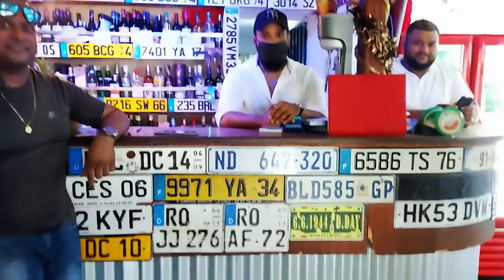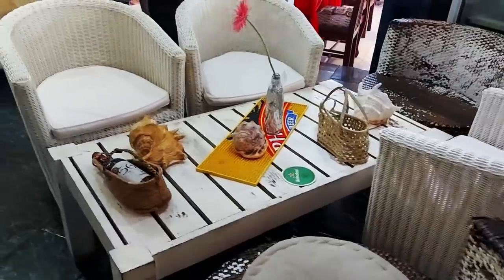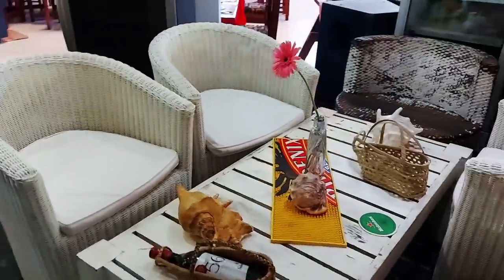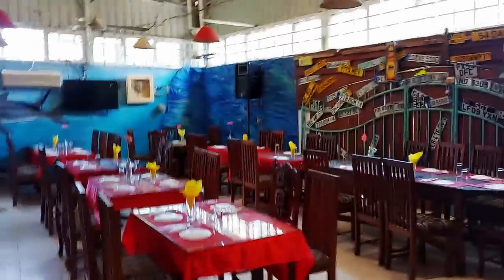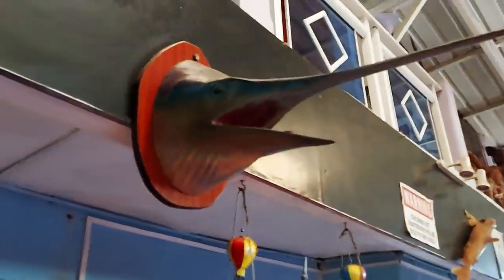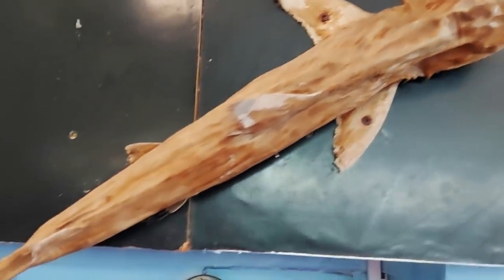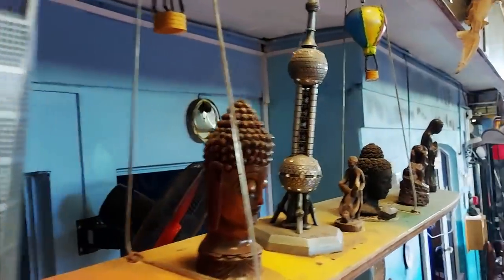And look, he actually collects number plates. So if you have an old number plate you want to bring here, I'm sure you'll accept more. Nice sitting and waiting area, I suppose, if you want to get a takeaway. Through here is another area and more number plates. But this one actually has some really interesting things. A marlin. It looks like there's a shark down there as well. And some big buildings on a ski.